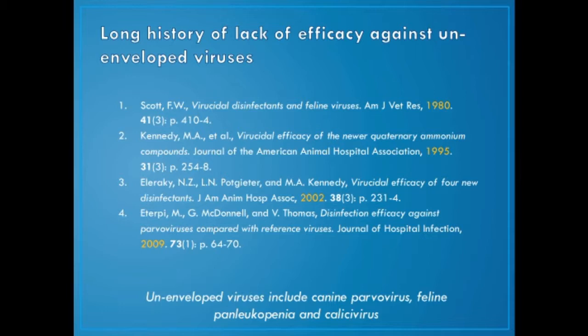They were all reformulated. And then in 1995, retested by a university. Oops, they're not effective. So the labels were pulled. They were all reformulated. 2002, retested. Whoops, they're not effective. Labels pulled, reformulated, retested. 2009, whoops, they're not effective. So there are still products out there. They've been reformulated. They're labeled effective. Do with that what you will.